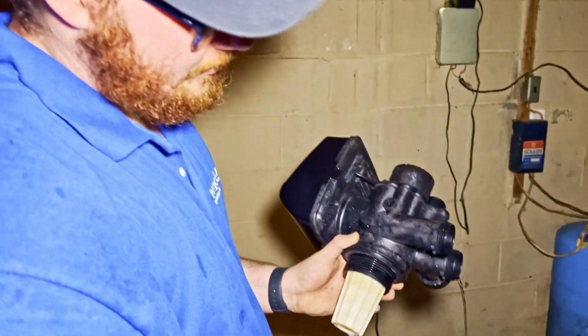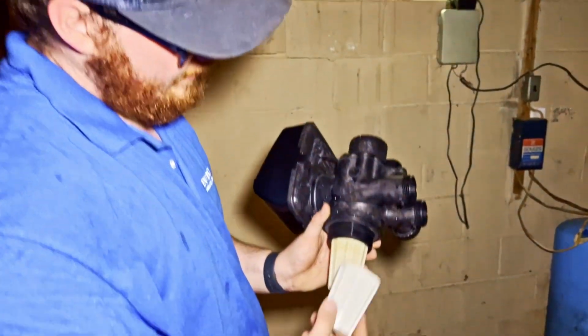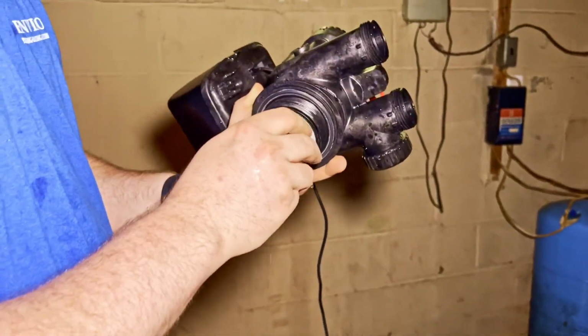And the other part of maintenance too is this upper screen does a lot to filter out a lot of the contaminants from your well water. Every year we come out, we get off this old one that has deteriorated over time. The longer you wait, the worse it gets, and then we pop a new one right back on.